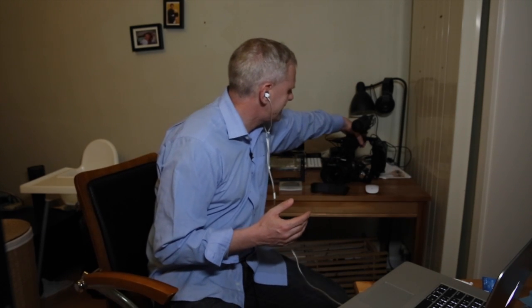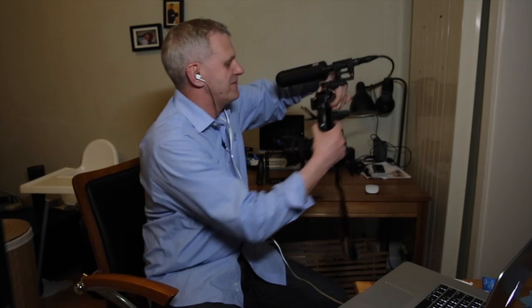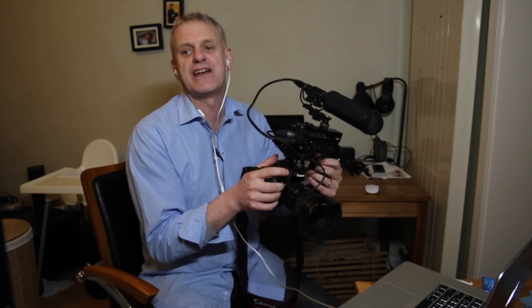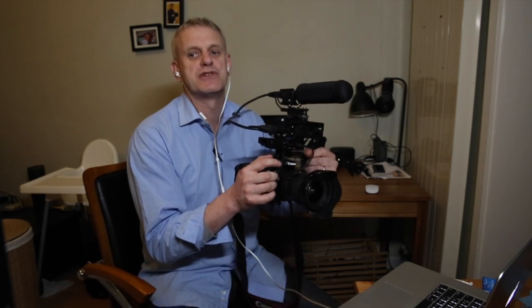So what I have here, and I'm just bringing it over, is my kit. I don't know if you can see that, Mark, but this is my kit that I use for going out and shooting. I'm going to go through this very quickly, what I've got on this. Now, this is really rigging up or trying to create a functioning video camera with the DSLR body.